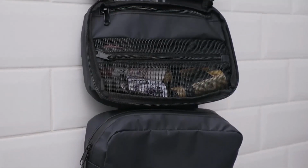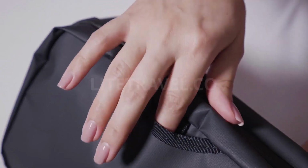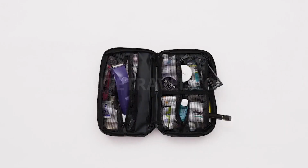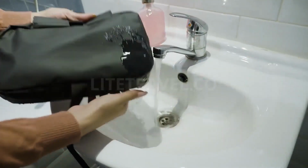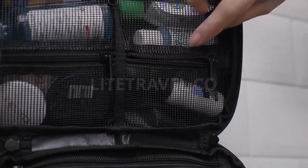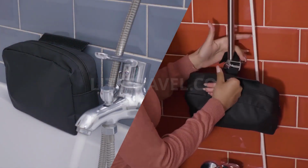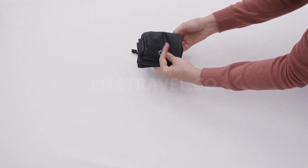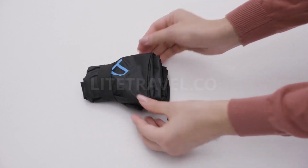Third, we seriously upgraded the toiletry cube. We added a retractable hook, optimized the pocket configuration, and made the material waterproof. We also added a detachable pouch you can hang in the shower. Fourth, we made the laundry bag double the size. Plus, it folds tiny, so you won't know it's there until you need it.